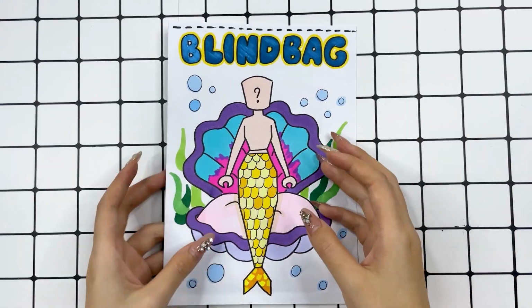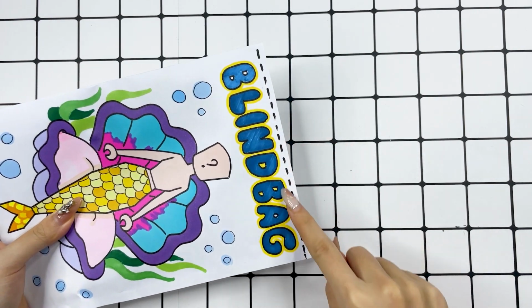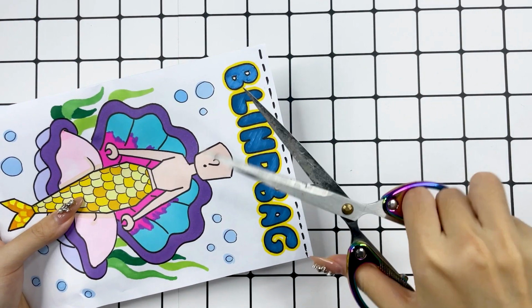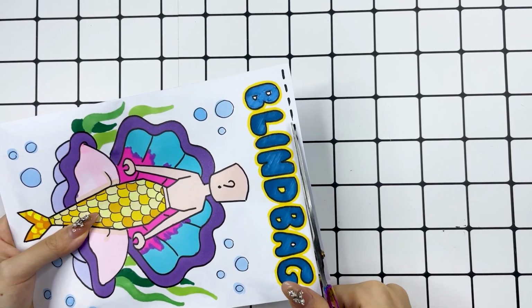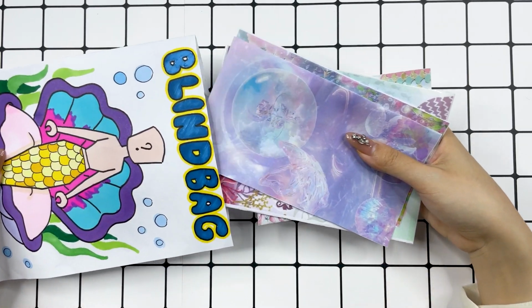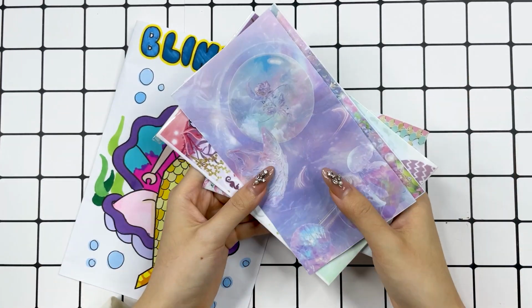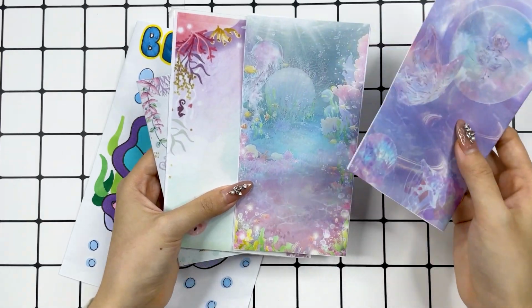Roblox, the Little Mermaid blind bag. Let's cut along this line with scissors. Wow! There are many mysterious gift bags.